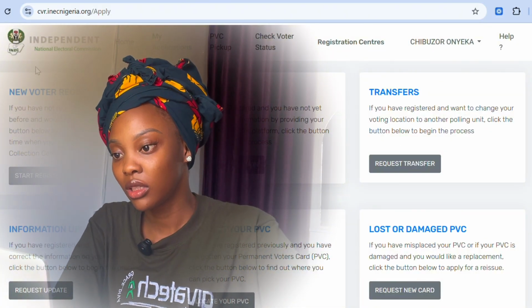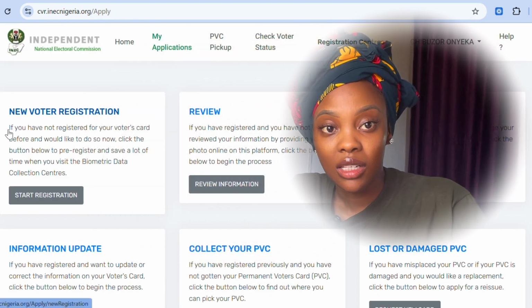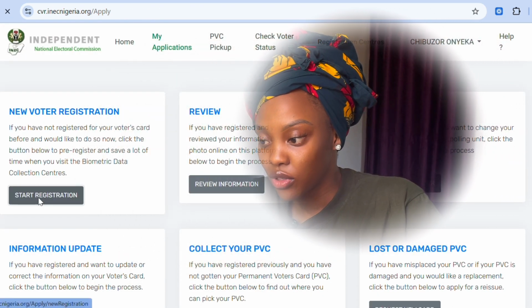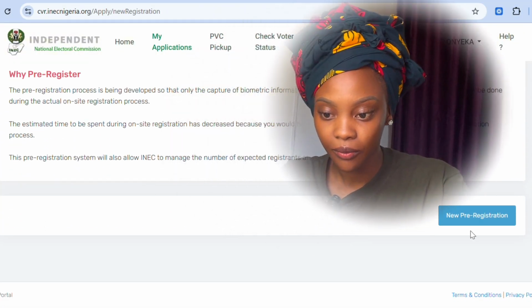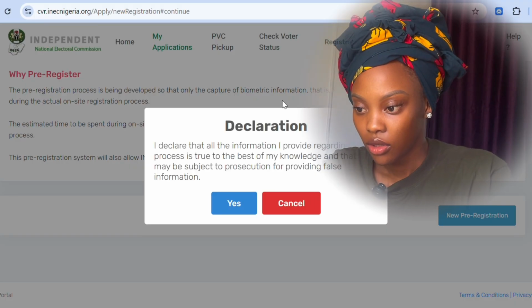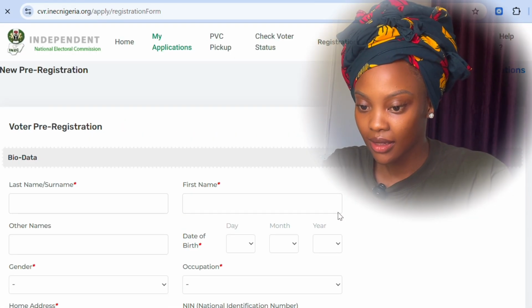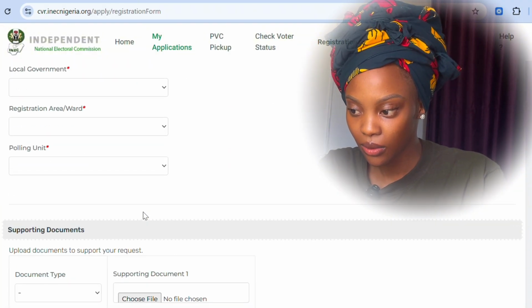So I think the actual button that is working is just for this new registration. So you click on start registration, right? New registration. Yes. So after that, you now input your details.